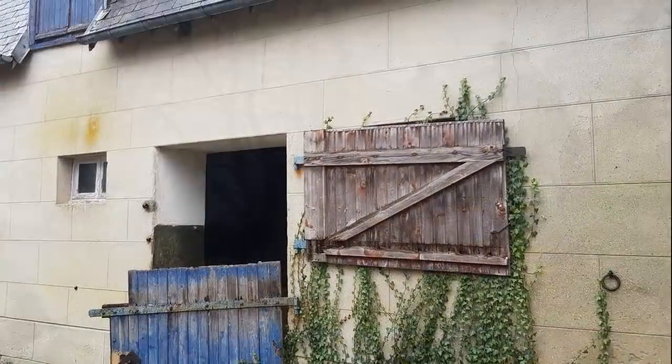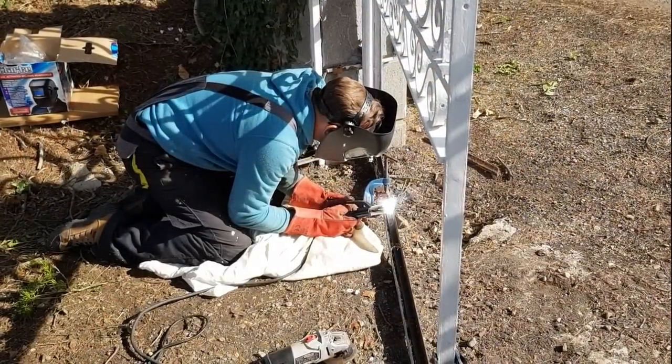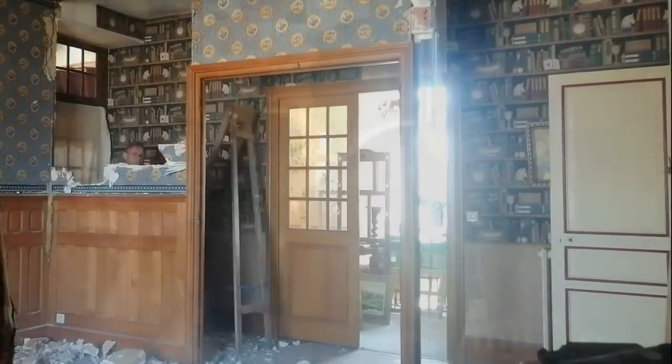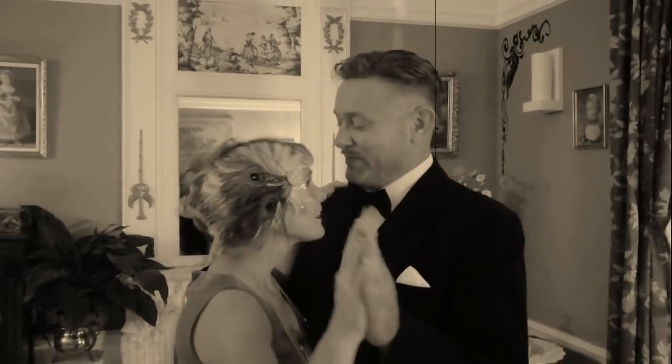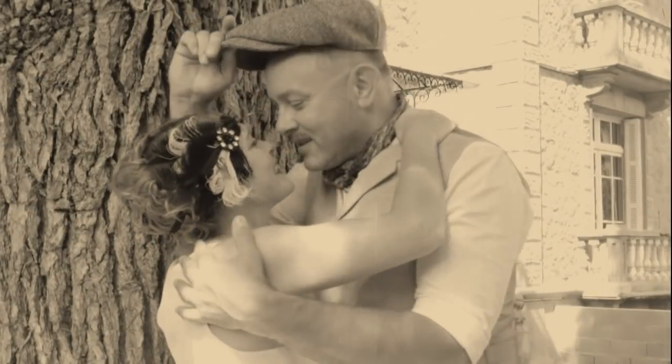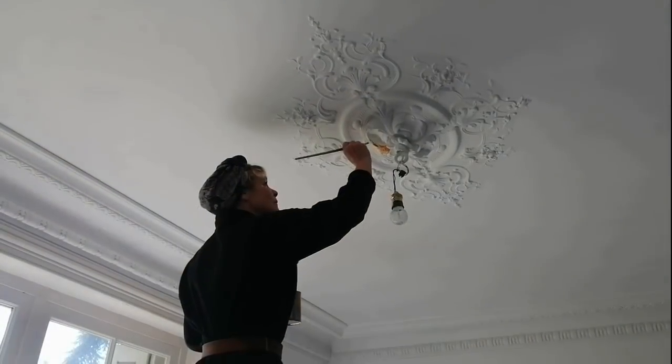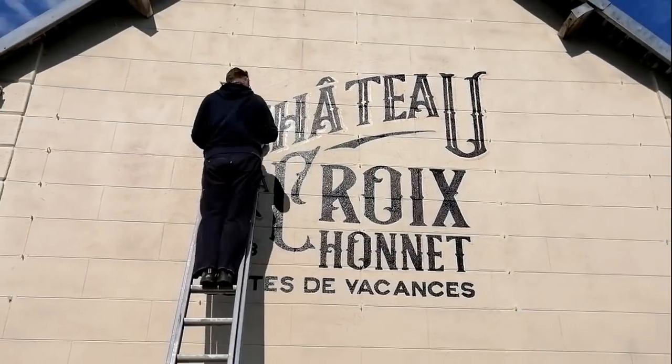How sad and unloved it looked after many years abandoned. There was so very much to do, from knocking down walls to dancing to the gramophone. Join Miss Anna and Peter as they take you on a journey to make the chateau truly splendid again.